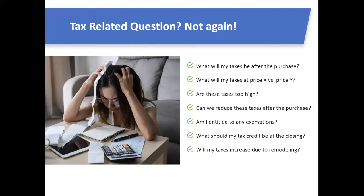Unfortunately, most of the clients don't talk to property tax attorneys. They think that real estate professionals are supposed to know all of this information, and they come with property tax related questions to realtors during the transaction or after the transaction. A lot of those questions are very simple, if you ask me, but they present a challenge to the real estate professionals.